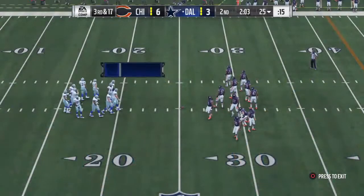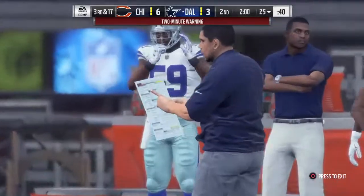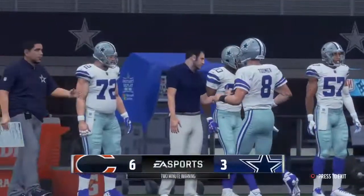The Cowboys on third down, lacking much success, just 2 for 7 to this point. This is 3rd and 17, 2 minutes to go here in the first half. We're back to Arlington right after this timeout.